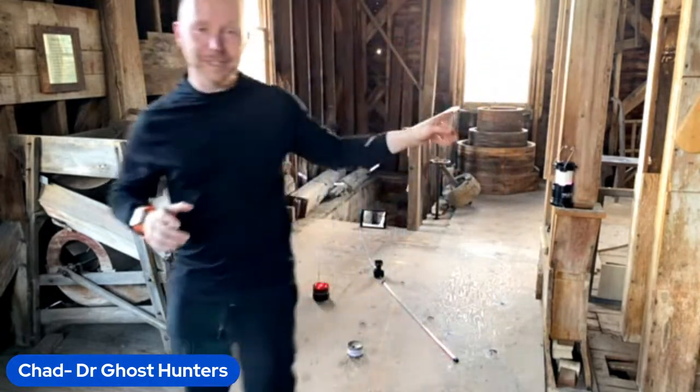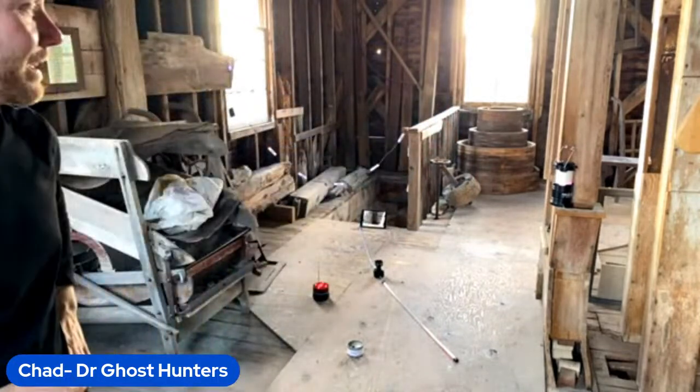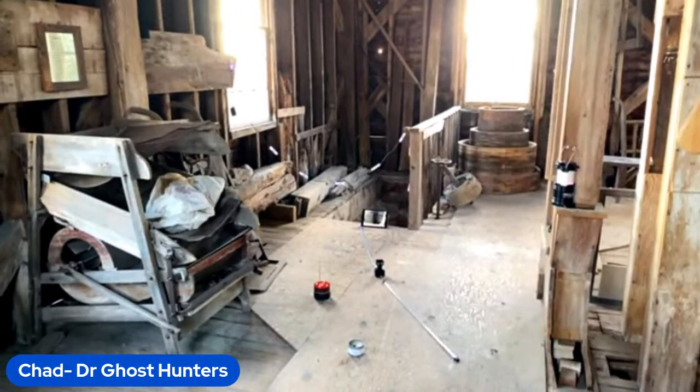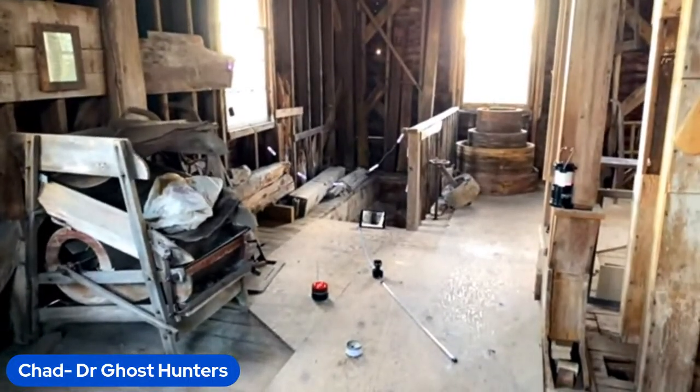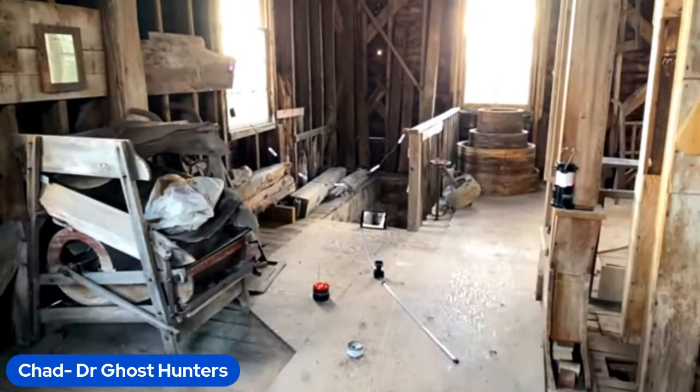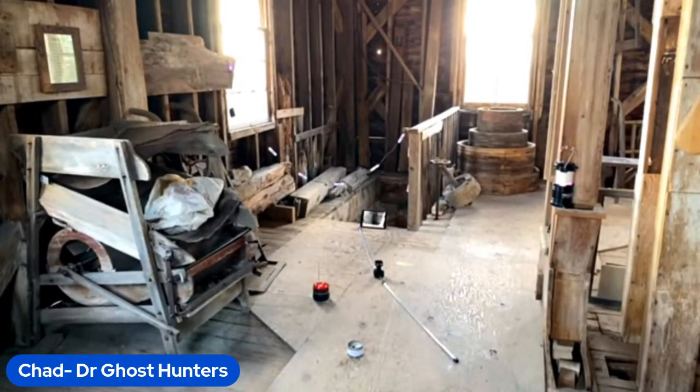I could be hearing things. It sounds like there's a horse walking right outside. Can you guys hear that? Hopefully you guys are able to see that tripwire as it goes off.